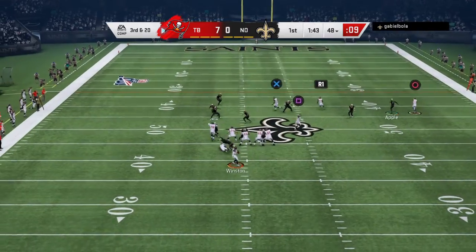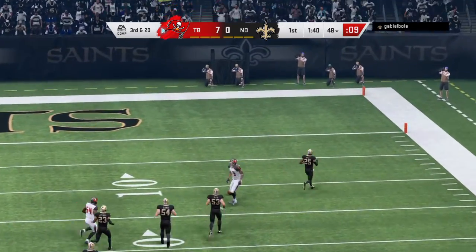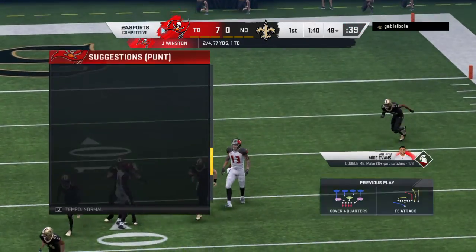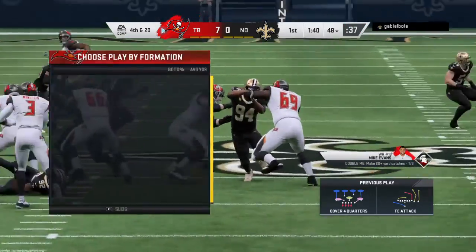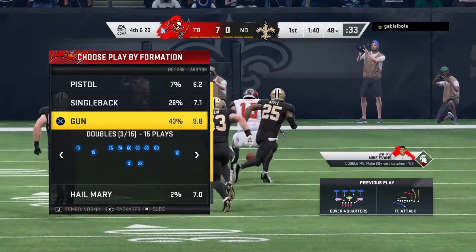Check. 3rd and long for Winston. And it falls incomplete after almost being intercepted. A pick there would have been great. The good news for the defense now, it's 4th down.